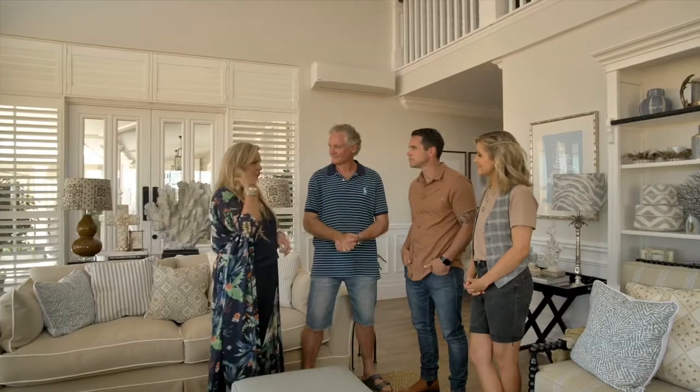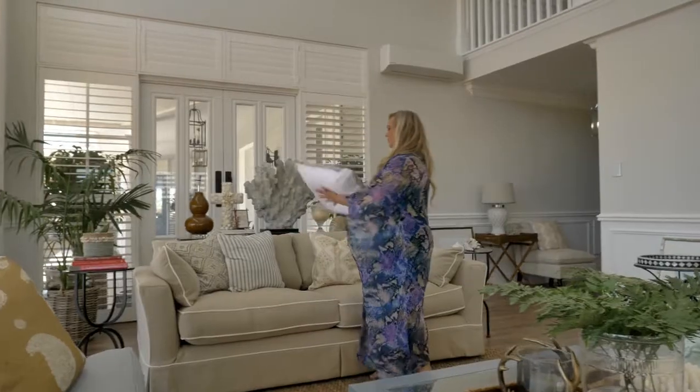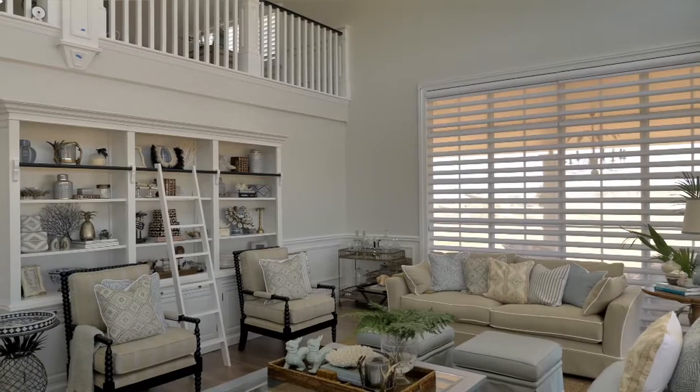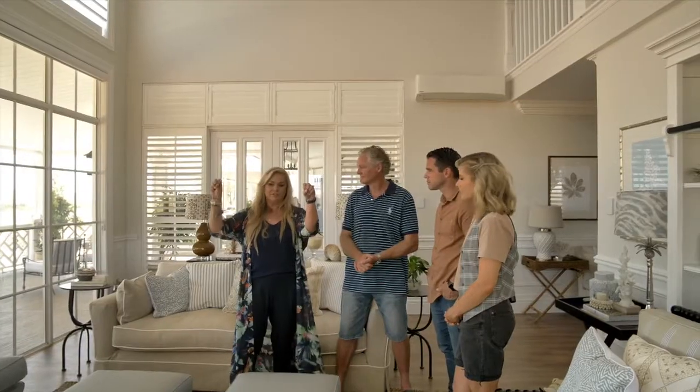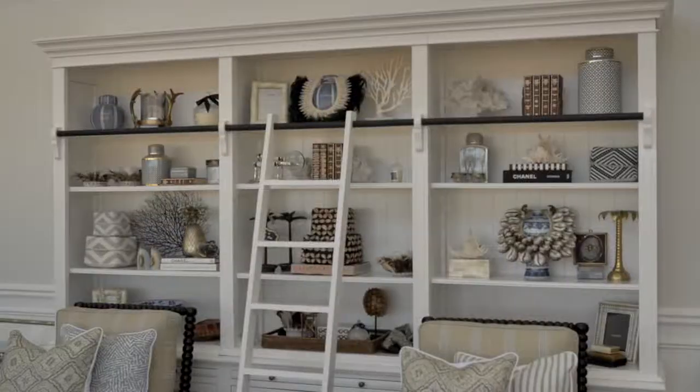So I start with furniture in mind. So every single space, I already had in my head the sofas and how the spaces wanted to look. So I knew that I wanted to have two three-seater sofas. I knew I wanted to have two separate sitting areas each side. So then this is a library slash retreat room.